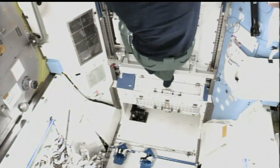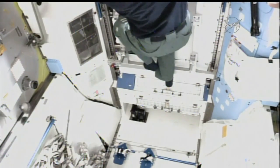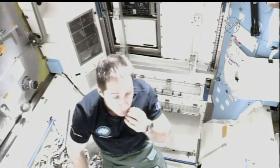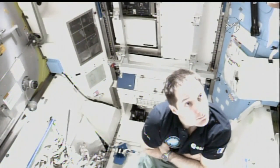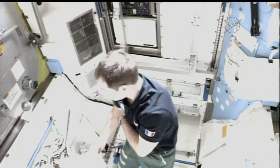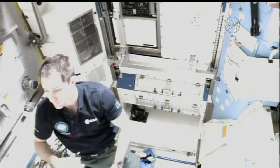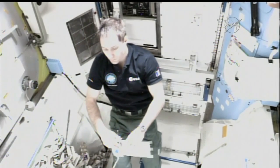Once the two spacewalkers place their suits on internal battery power to mark the official start of today's excursion, Whitson will be first out of the Quest airlock. She will configure her tools and her tethers, and then wait for Jack Fisher to emerge. They'll close the thermal cover on the Quest airlock, and then Whitson will make her way to the S0 truss to begin work to replace the failed multiplexer-demultiplexer.